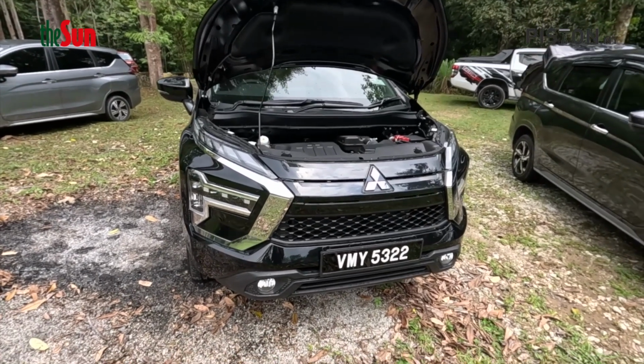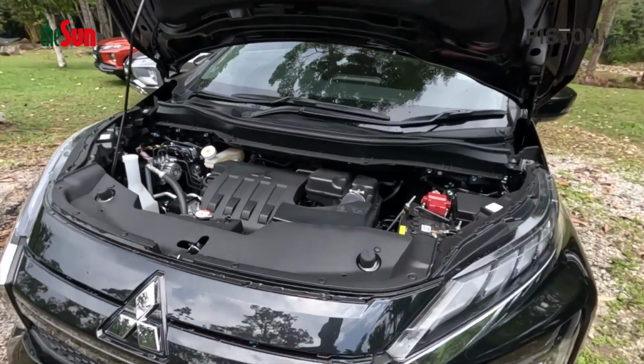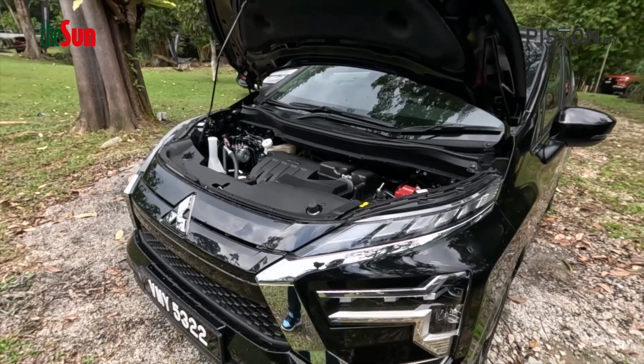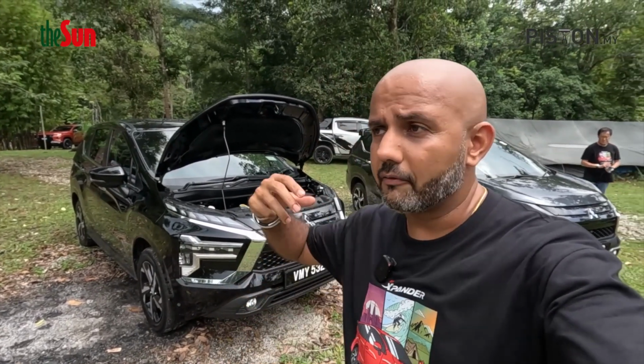Now, these days we are talking about dual clutch transmissions, we are talking about 6, 7, 8 and even 9-speed transmissions as well. But then again, Mitsubishi Motors Malaysia says that the 4-speed automatic that is still powering the XPander, the ever faithful XPander, the reasoning behind this choice of gearbox is simply for the purpose of dependability, reliability and such.